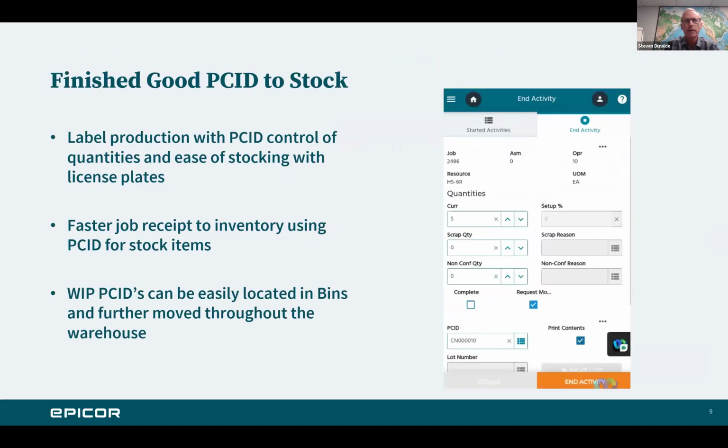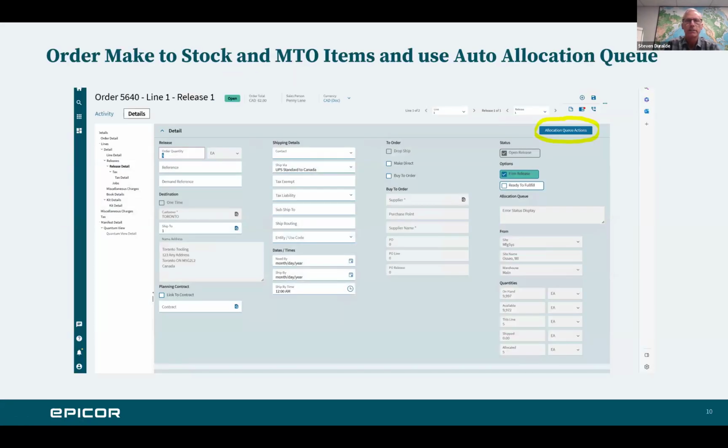Okay, and the same kind of thing applies to using package control IDs in the process of almost completing an item. So it's still in WIP, but it's now got a package control ID if it's a stock item. And then you can do job receipt to inventory faster by the license plate. And so that's become a popular type of transaction.